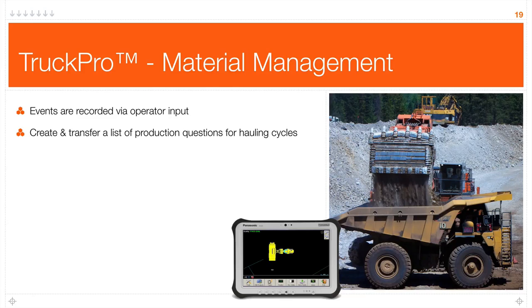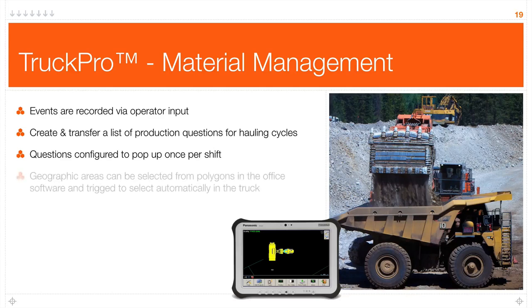options here. Using the back office software, you can create lists of these production questions. You can put these questions in the particular order you want. So you have some flexibility in how these are created, and that helps guide the operators to record their information in a consistent manner. The questions will pop up at the beginning of a shift, and once those are populated, they will sort of default and roll, so it doesn't require so much attention after the first series are answered and the defaults are in at the beginning of the shift.